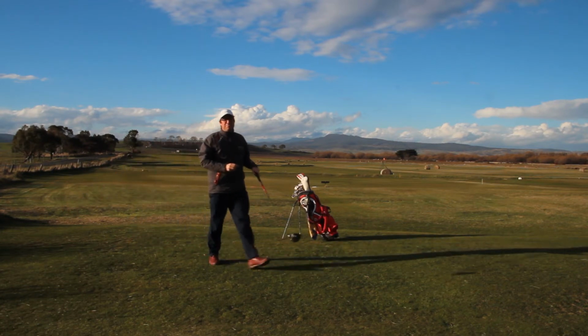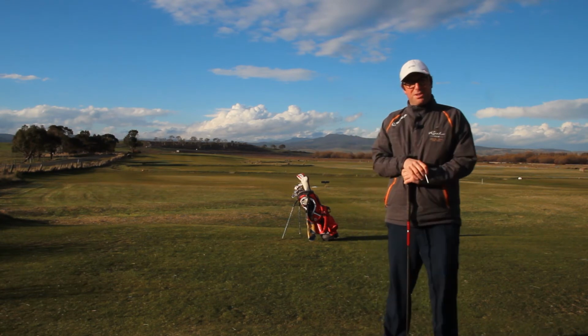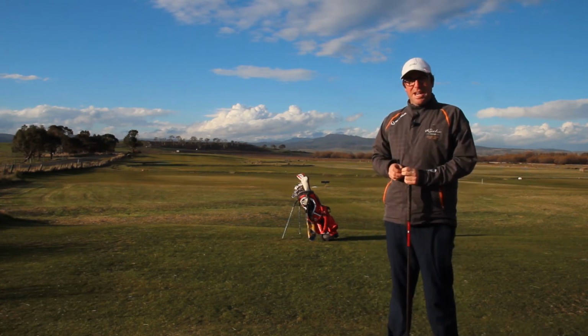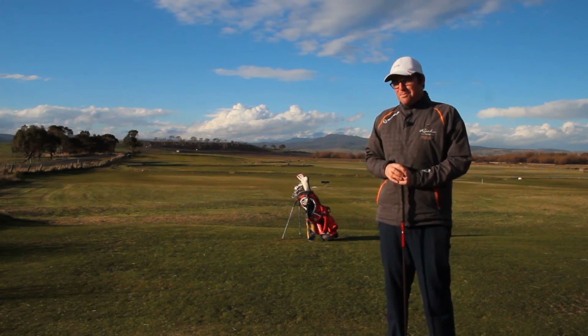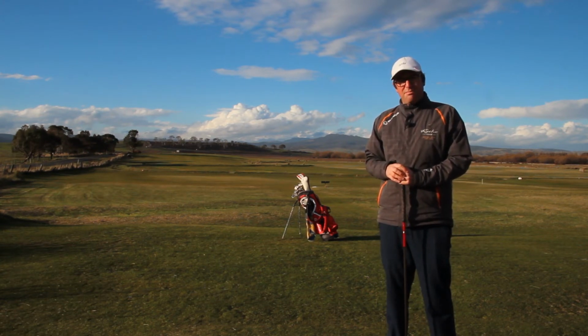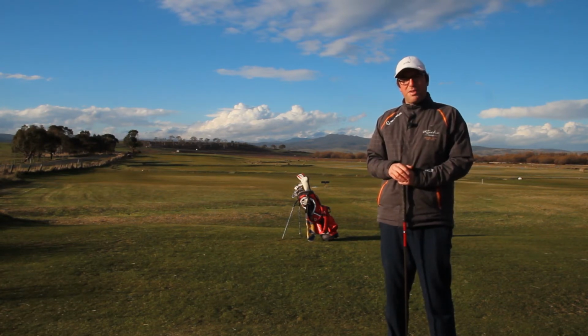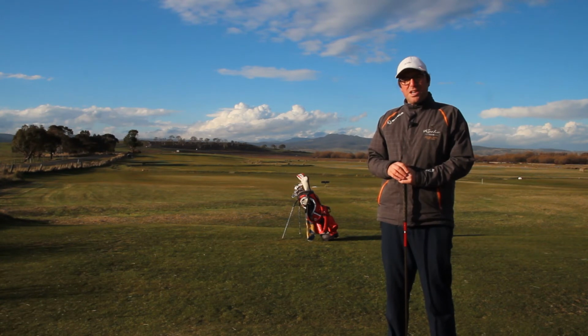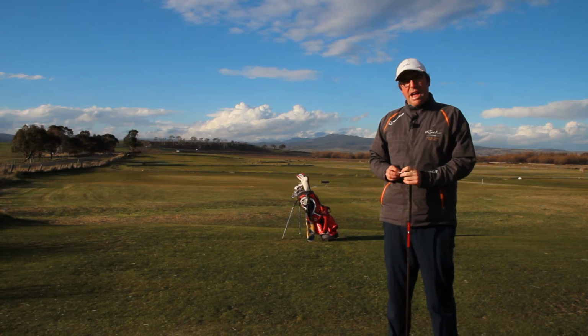So I'm not a particularly long hitter of the golf ball. I hit the ball probably around 220, 230 metres. So I'm longer than the average golfer, but certainly very short by the standards of really top-notch amateur or professional golfers. So this hole will be drivable for any sort of scratch golfer or really low marker or really big power hitter.